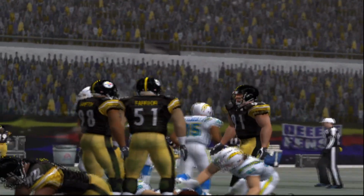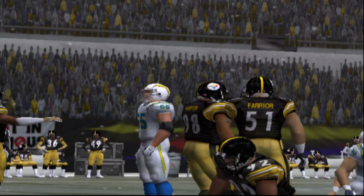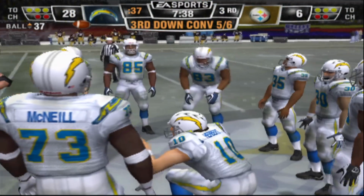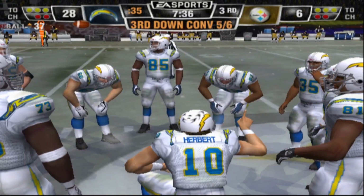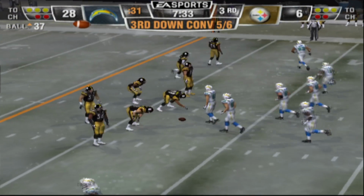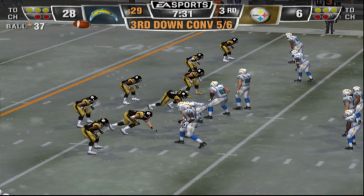You have to keep the defense honest by mixing those runs and passes. And they line up at the 37. Ball on the 37-yard line. Watch the draw, too. Watch the draw.